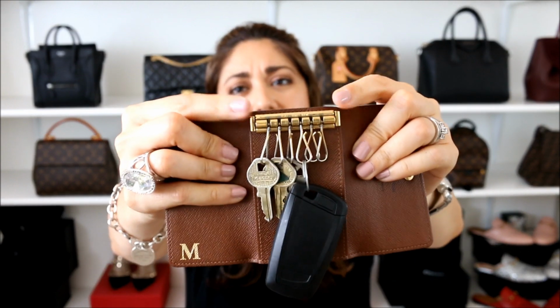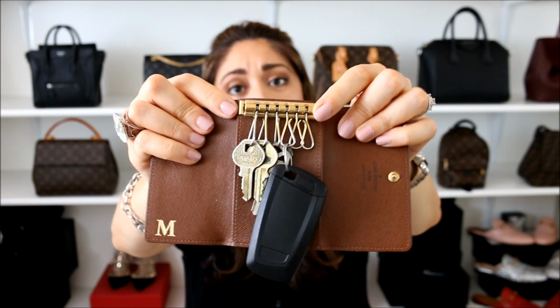So even though it is a 6 key holder, you can actually take off these little holders themselves and customize it to your needs. So that way if you only want 2 holders and maybe you want to carry your larger key fob, you can do that as well. And it's very easy to remove them. It's very easy to put them back.